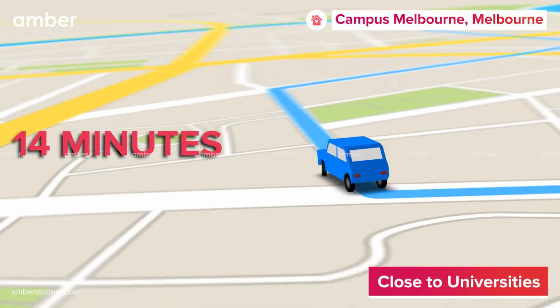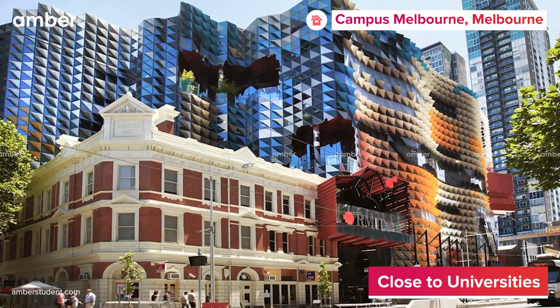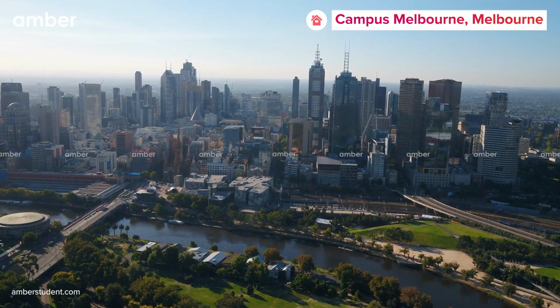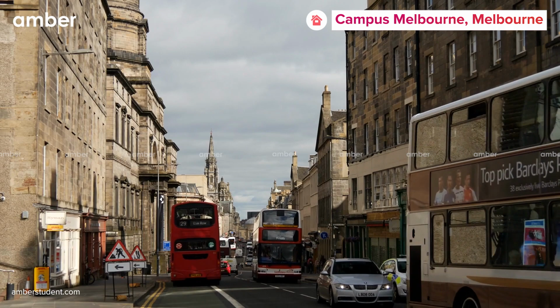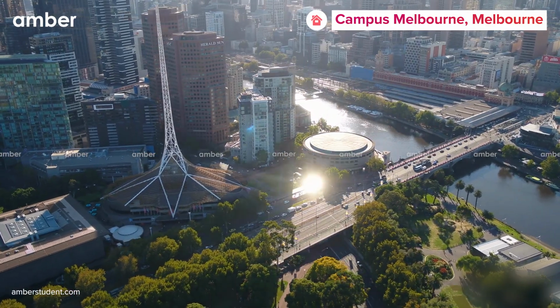Located just a 14-minute drive from La Trobe University and a quick 20-minute drive from RMIT University, you'll never be far from your studies. Plus, the property is well connected to public transportation, so getting around Melbourne is a breeze.